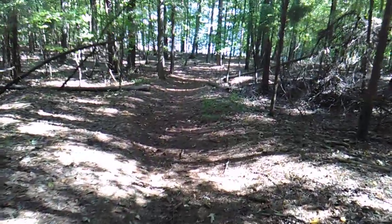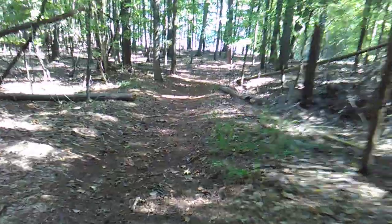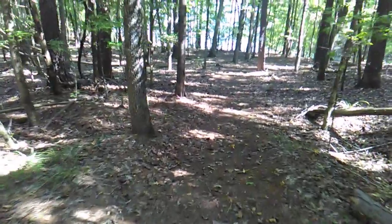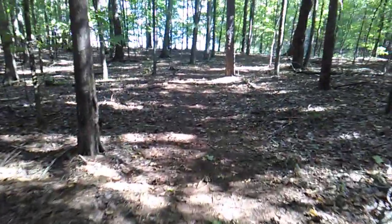I think a little bit of breeze is coming in off of the lake. I don't know if you can see it, but the lake is straight ahead through the trees right there. And I know you can't feel the breeze, but I can. And it feels fantastic.